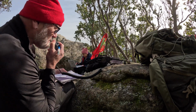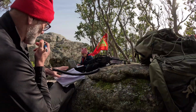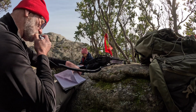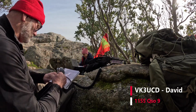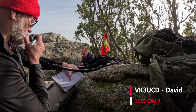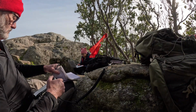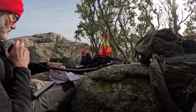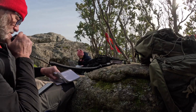VK5 India Sierra, yep. A little bit of noise in the background there, but yeah, received that. Thanks very much, 73s. VK3 Uniform Charlie Delta. I have a very strong signal there from VK3 Uniform Charlie Delta, over. Anyway, I'll say 73s and let you get on with it there, Bernie. Received, thanks very much for the contact there, David, 73s.